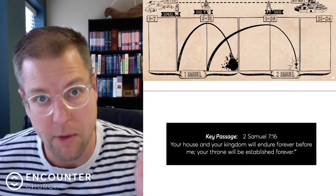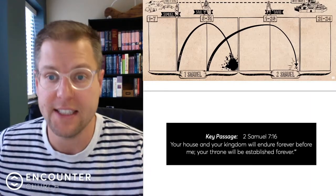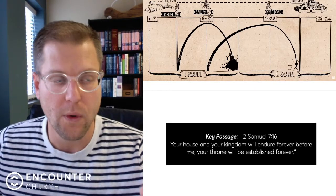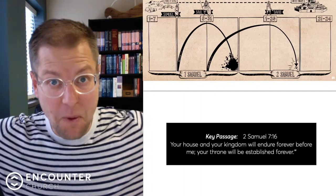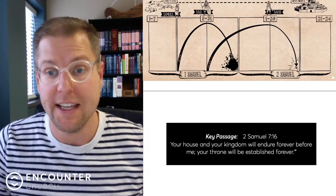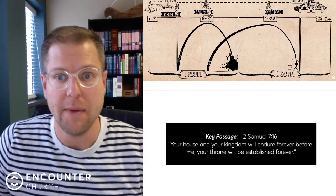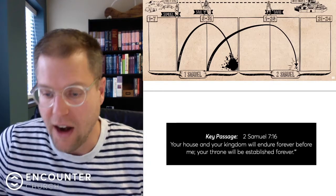I think this is one of the most important verses in the entire Old Testament, where God is talking to David, and he says, "Your house and your kingdom will endure forever before me. Your throne will be established forever." And it was. That's what we're celebrating this Christmas. Matthew chapter 1 opens with a very long genealogy that, yes, includes David in it, because Jesus is the fulfillment of that promise to sit on the throne, to reign on the throne forever and ever.